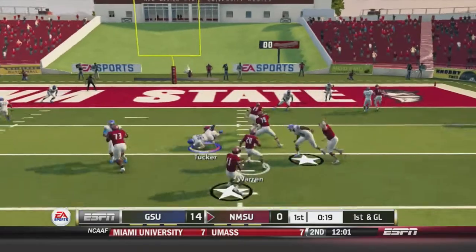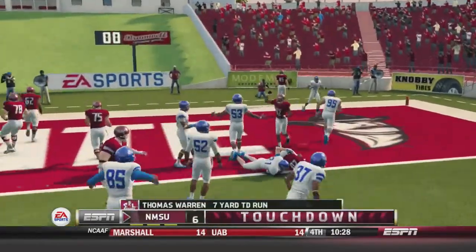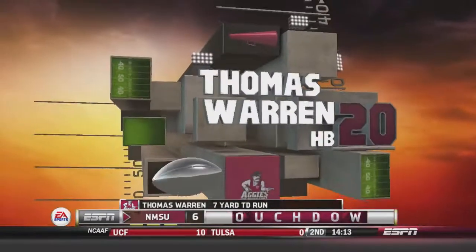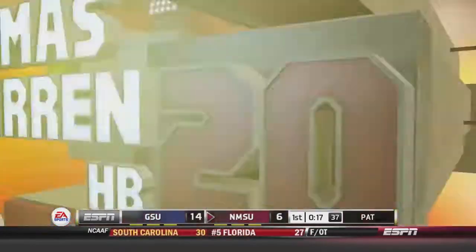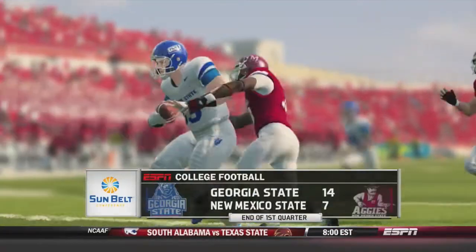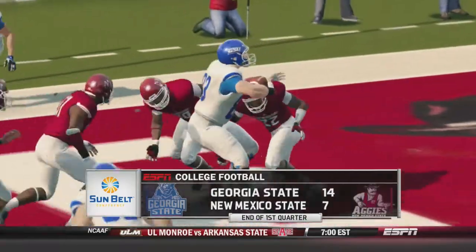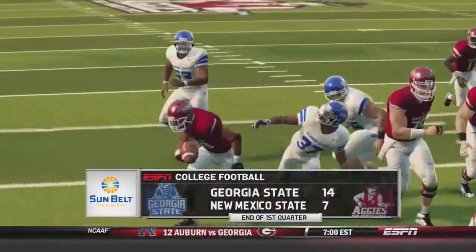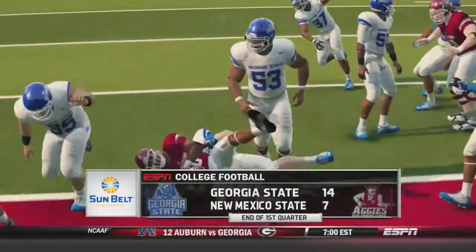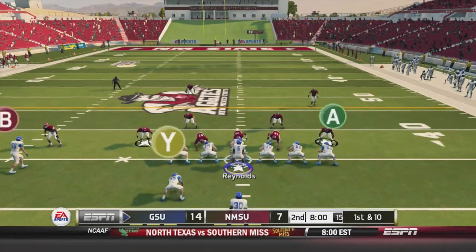1st down and goal. Davis will hand off to Warren up the middle, breaking tackles and getting into the end zone for the touchdown, putting New Mexico State on the board and heading into the second quarter here. Georgia State is on top, 14-7. Georgia State takes a 7-point lead into the second quarter.